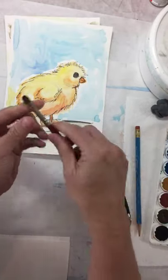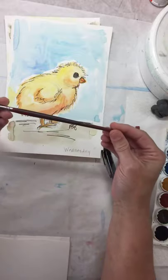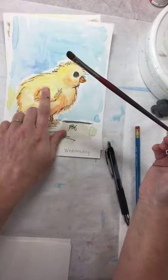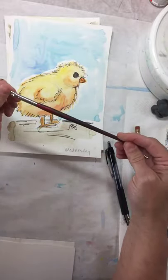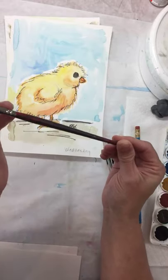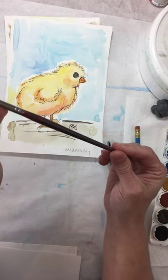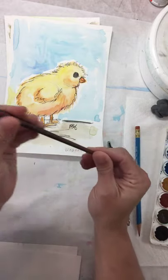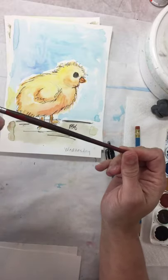Okay, you need a little paintbrush. Now, today we're going to do some hair because little chicks are little fuzzballs, right? So I'm going to try to make this whole thing with this paintbrush. And you'll see it is called a quarter inch mop. It's really soft. It's been through a lot, as you can tell. It's not very expensive, but it's been used quite a bit.